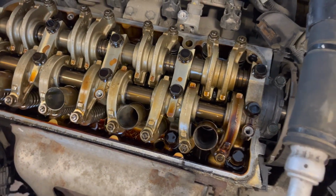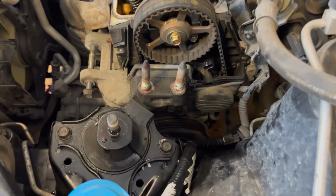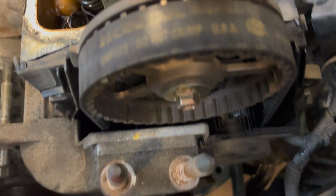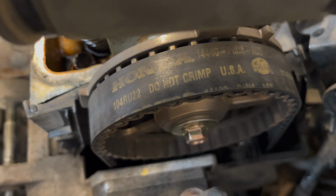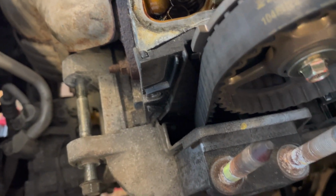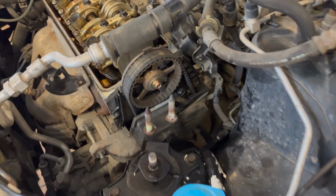Engine's absolutely spotless. And now the good news is, well, I say good news, I mean the fortunate news, we made the right decision, because that is definitely the original Honda timing belt. And it's looking a little worn out. So good move to get this thing done, to make sure that keeps going for another 100,000 miles, 160,000 kilometers, no problem. So now we just got to set this to top dead center, and we'll continue on.